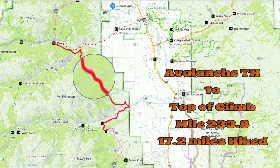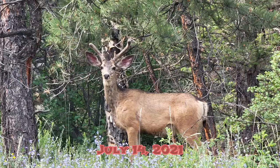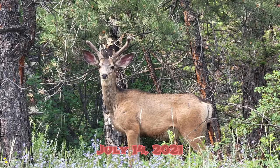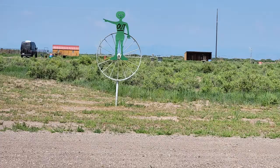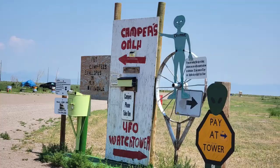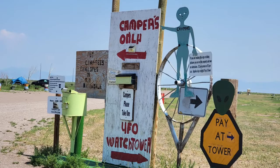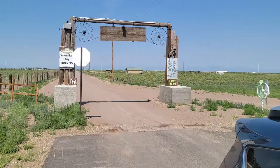From the Avalanche Trailhead, I followed the trail to the roadwalk down to Mount Princeton Hot Springs and then to the top of the climb at mile 233.8. The next morning, I hurried down the mountain into Buena Vista to get my wallet. I saw some deer along the way, and it was a nice little hike. In Buena Vista, I decided to end my trip there, and my wife came and picked me up. And we stopped by this interesting little campground that had an alien theme on the way back. We didn't stay there, but it was interesting to visit anyway.